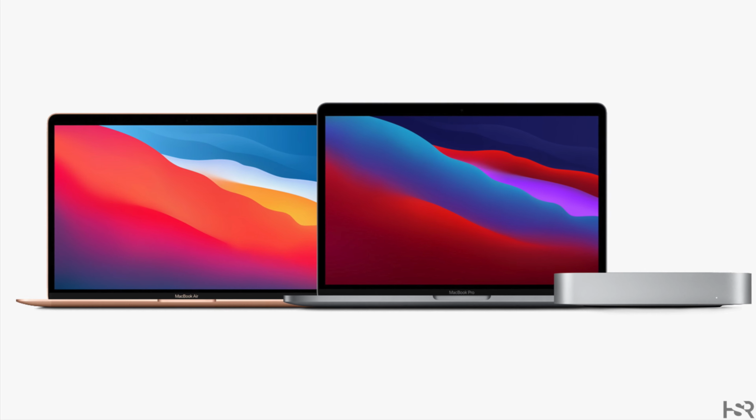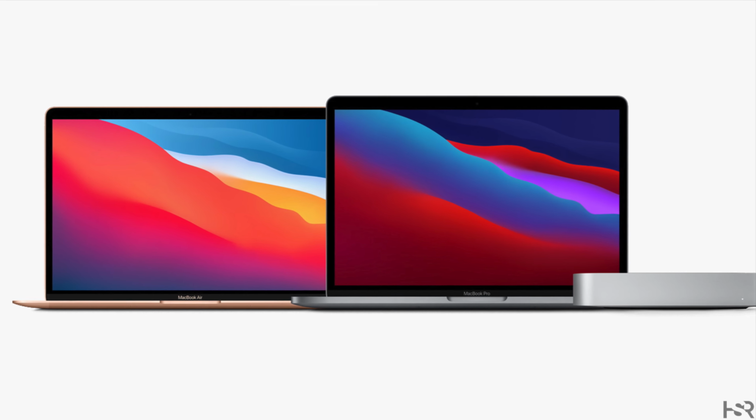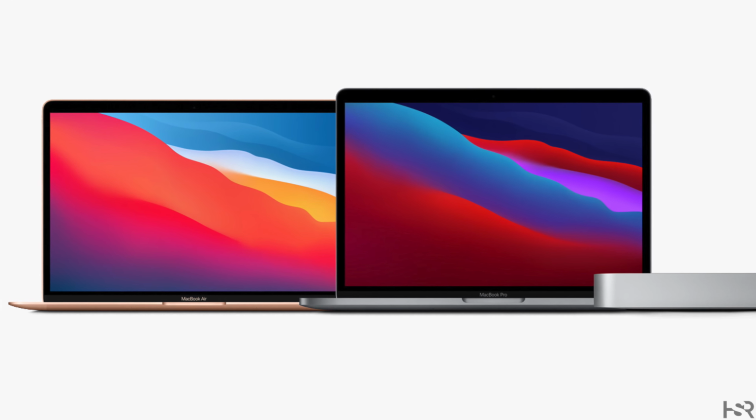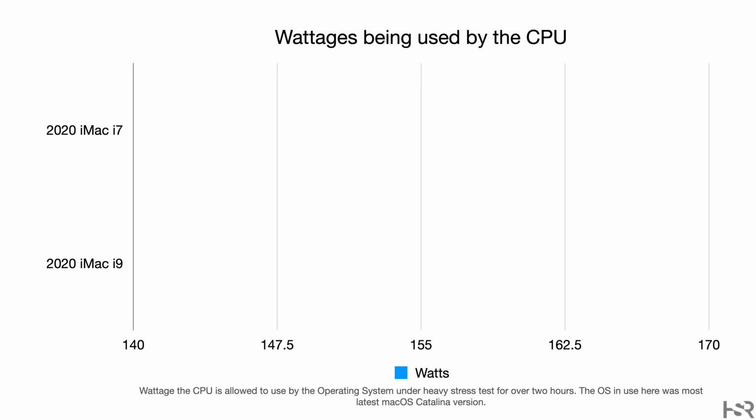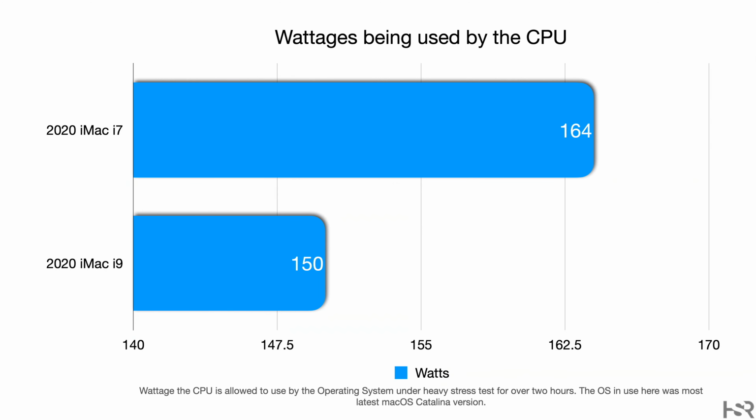The Intel chip recently got underpowered by Apple in its Macs. What I mean by this is that I discovered that after a macOS Catalina update at the start of the year, the Intel based chips are quite power limited. This is true even with the new iMac 2020. I will have a review linked at the end of this video of that computer and in the comment section.